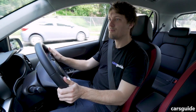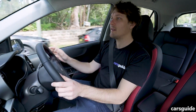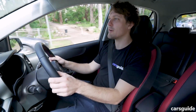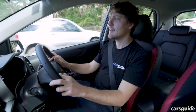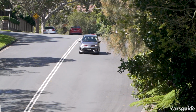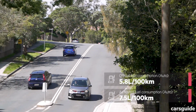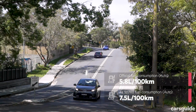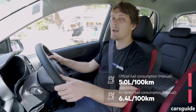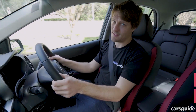But what about the ride? Well, here in the GT line, it is surprisingly firm. It's quite abrupt over bumps, and it can be especially hard over the rear where it's got that torsion bar suspension. Now, despite the Picanto being small and light, the fuel numbers we pulled from both our test cars were actually quite disappointing. Especially this 4-speed auto, you can get similar fuel consumption figures from hatches in the segment above with much bigger engines. The manual wasn't as bad, but then it's not the best transmission either.